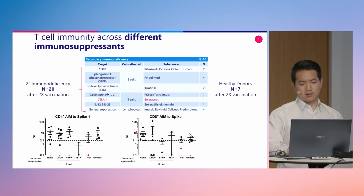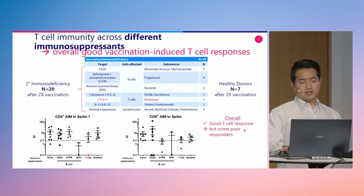Here's the response in healthy controls. So you see a nice T cell response. That's what we showed in our publication. And here we start to see how this helper T cell response is and cytotoxic T cell response. Again, it's similar to what I showed you before. Most are able to react, but there are some that just cannot react properly. And this is why it is still a suggestion that we should look at the individual level to see how the responses are.